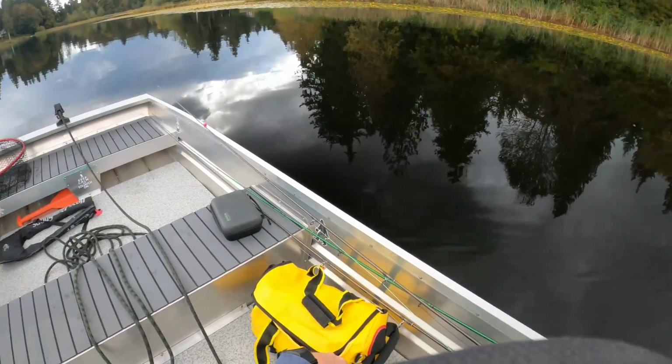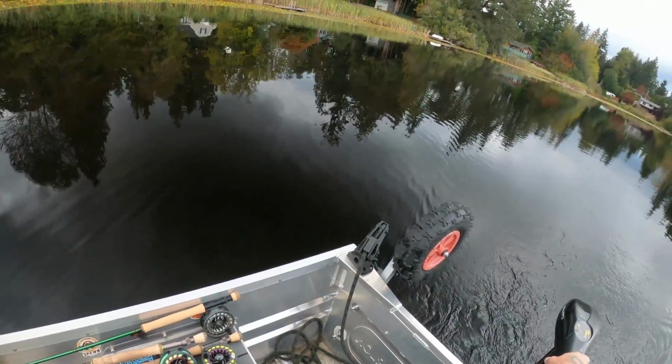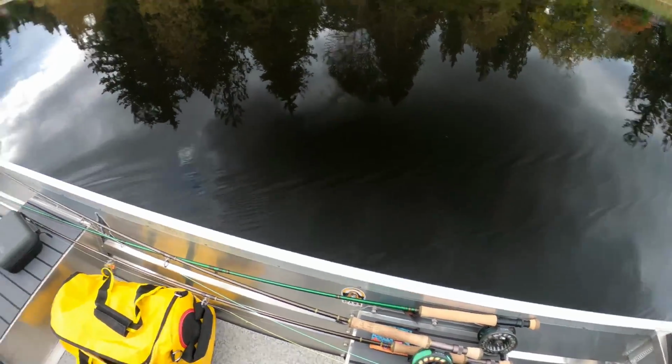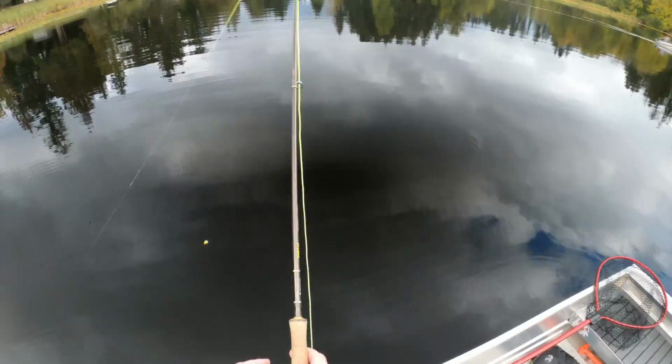See if we can get a washing line set up going here and see if we can get him to come up and take it a little bit. Just because something different to do, and it does look like there are some bugs coming off here, so maybe a chironomid might be the ticket.